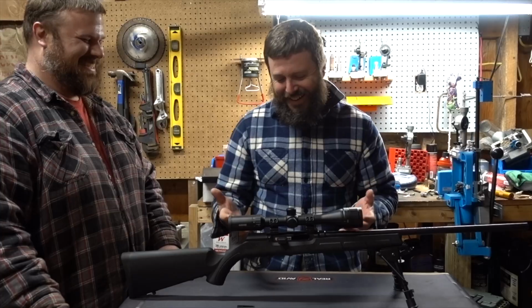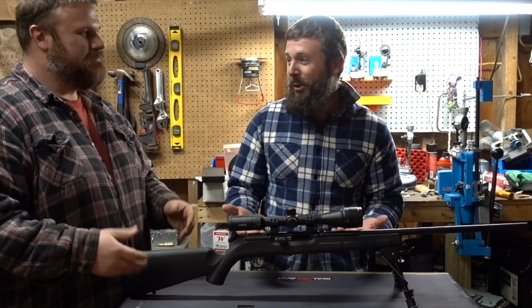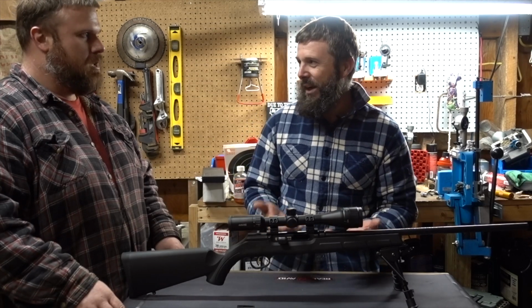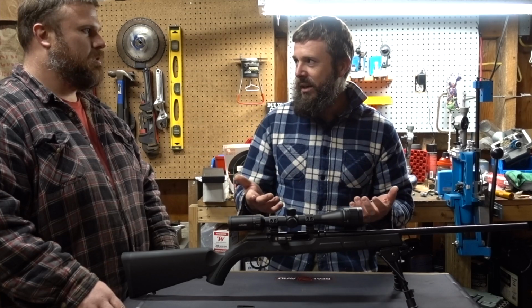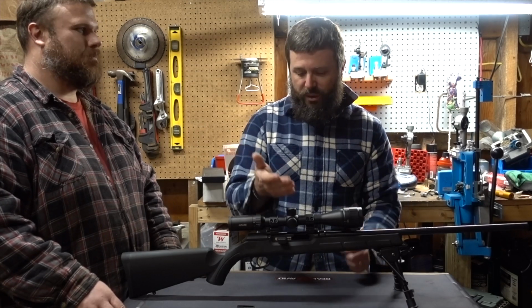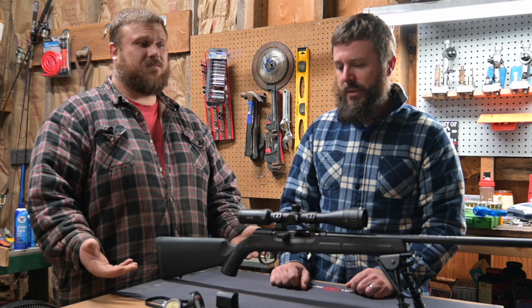So anyway, the reason I got the semi-automatic though was because of the fact that the bolt actions are all coming in right-handed bolt actions. Right. And I didn't want to search high and low to find a bolt action, so I went with the semi-automatic. It's just a simpler solution. Right, and semi-automatics are just fun to shoot.